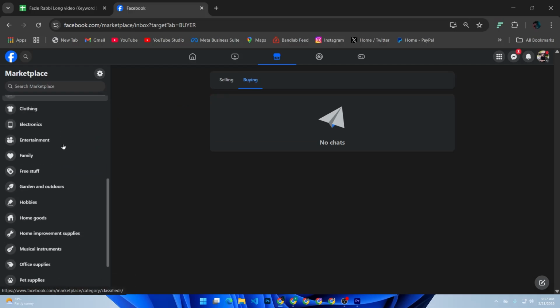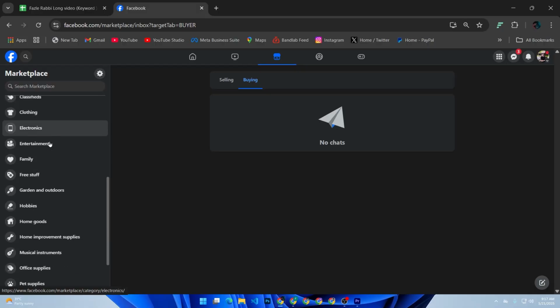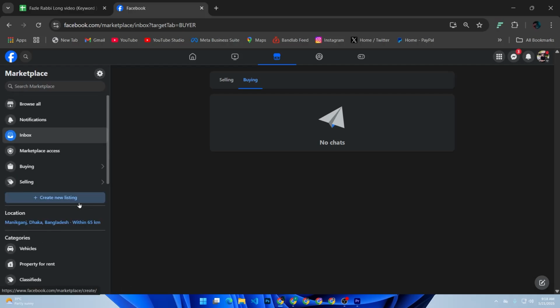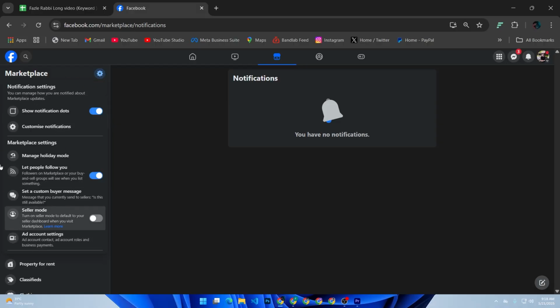From here, you can select your categories like vehicles, property for rent, classified, clothing, electronics, entertainment, family, free stuff, garden and outdoors, hobbies, home goods, home improvement, supplies, musical instruments, and office supplies. From the notification section, you will get notifications from buyers or sellers. Click the settings. You can manage your dashboard from here, like show notification dots, customize notifications, let people follow you.